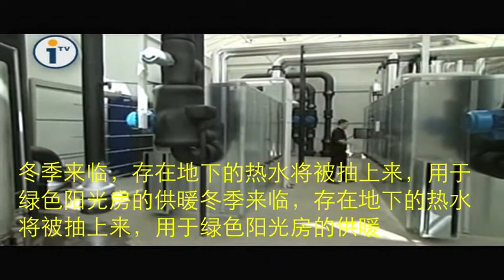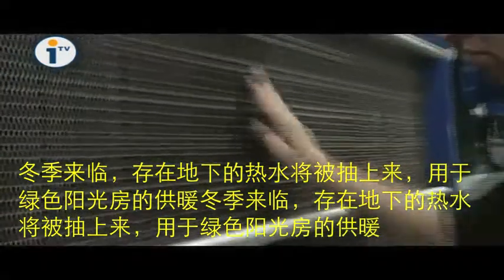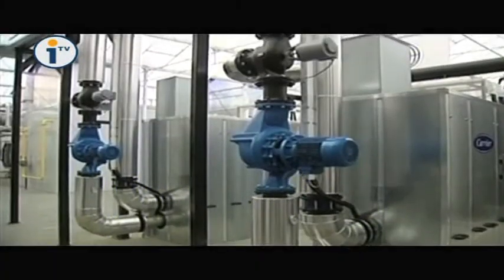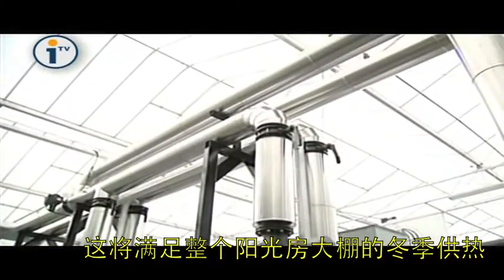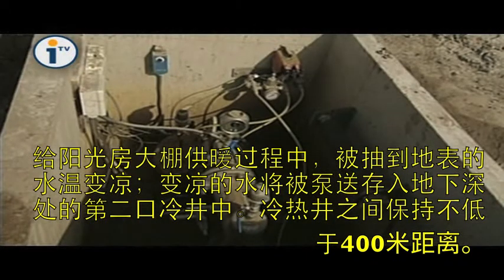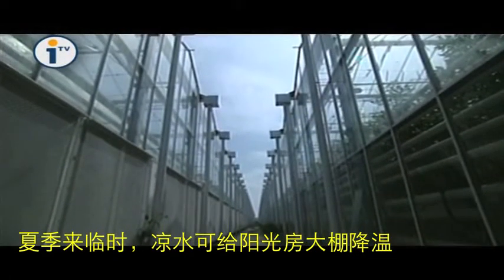When winter comes, the heated groundwater can then be pumped to the surface, where it emerges at temperatures of up to 18 degrees centigrade. The temperature is then increased by a heat pump to a level of 50 to 55 degrees centigrade. This allows the entire greenhouse to be heated during the winter season easily. During the heating process, the groundwater cools and is then pumped into a second underground cold well, located at a distance of 400 meters. In the summer season, this water can be used to cool the greenhouse.